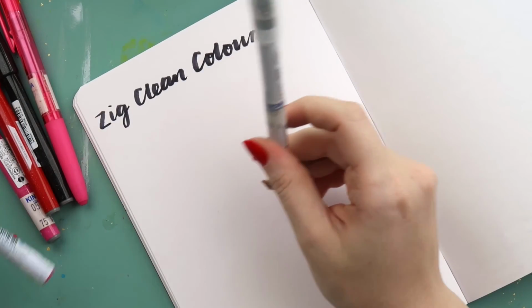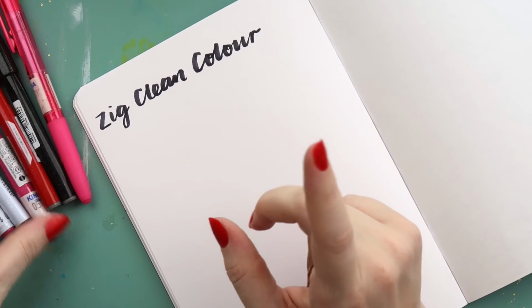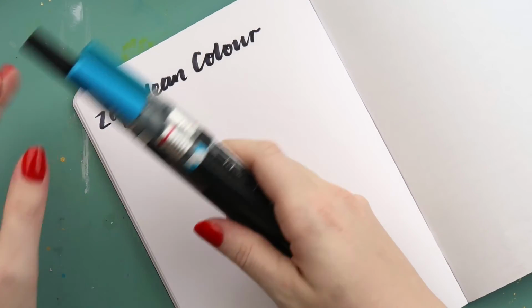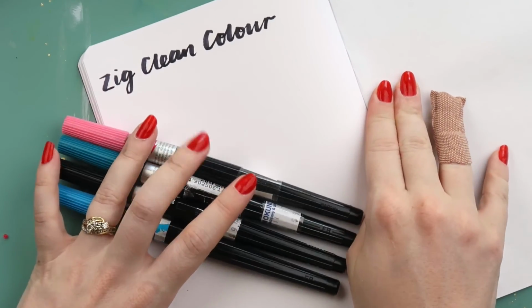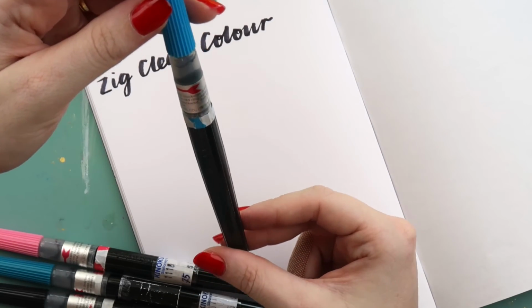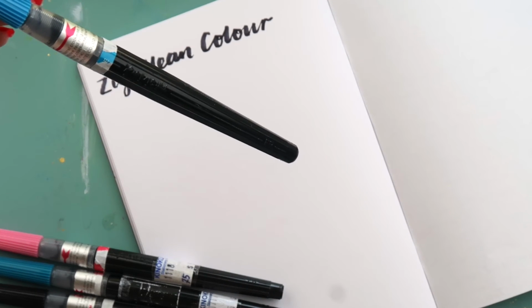So I got a black and a pink, and I have actually ordered a few more in my recent Jet Pens order, which is on its way to me soon. These were something I'd never seen before, but oh boy, the colour peeps. It's vibrant. So these are Pentel, all of these magical Pentel things that have been hiding away.